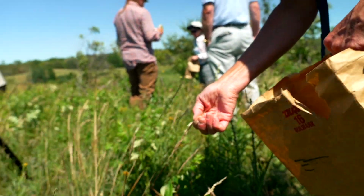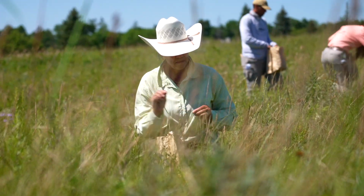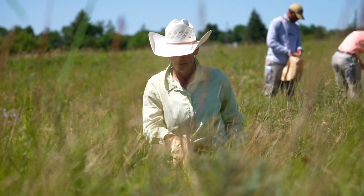And Fish and Wildlife kind of falls in between. Some of them are really close to us. We have a lot of good hand collection sites. Some of the WPAs have really good mechanical harvest sites as well.